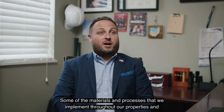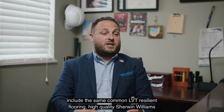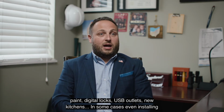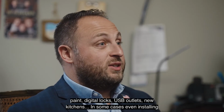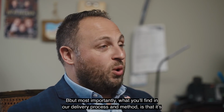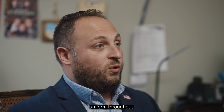Some of the materials and processes that we implement throughout our properties and throughout our process are going to be uniform. And what I mean by that is that we include the same common LVT resilient flooring, high quality Sherwin Williams paint, digital locks, USB outlets, new kitchens, in some cases even installing granite countertops, stainless steel appliances, beautiful backsplashes. But most importantly, what you'll find in our delivery process and method is that it's uniform throughout.